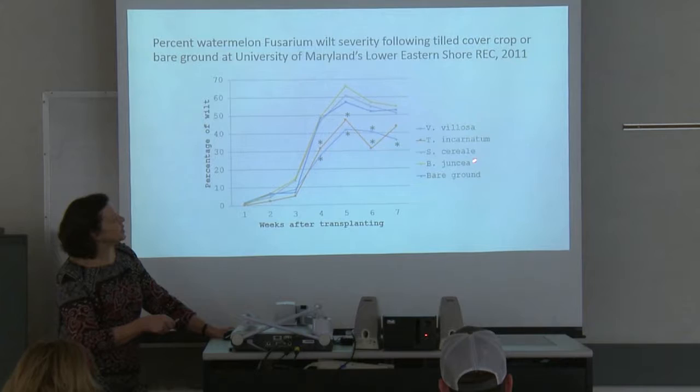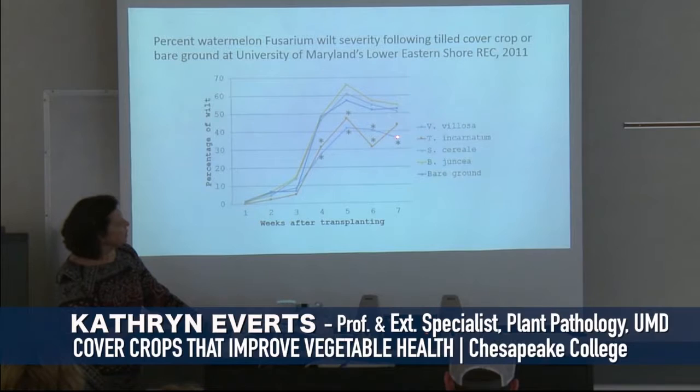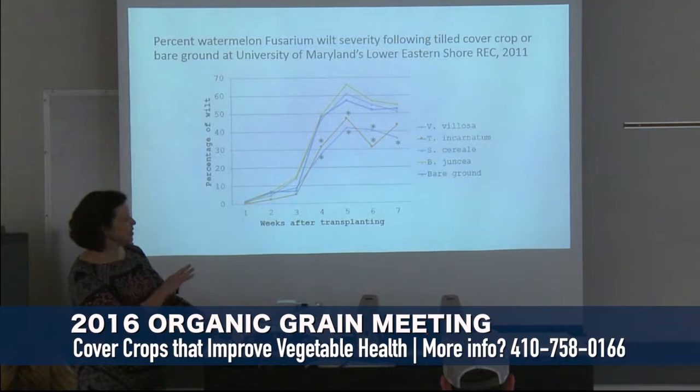These two down here, though, the stars mean that those plots had significantly less disease than our bare ground plots. And you can see that the two treatments where we saw significantly less disease were our hairy vetch, Vicia villosa, and this one's crimson clover. Crimson clover looked really nice in this study as well. The hairy vetch is this slightly lighter blue. Overall, it was probably the best. The crimson clover bounced around a little bit, but had significantly less wilt than our bare ground plot. This is pretty typical of what we've seen in those many trials. I'm obviously not going to show you all our 15 trials of data, but this gives you an idea of what we see and how the different cover crops compare.